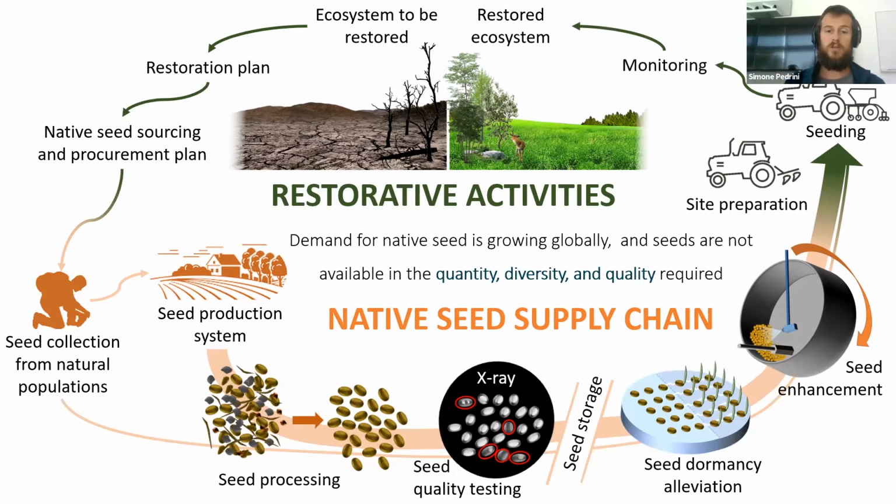In my talk, I'm going to talk specifically about seed quality testing, but then we have Michael, for example, talking about some aspects of seed dormancy alleviation. Shane is going to talk about some elements of seed processing and some emblematic species. And then we have Paul Gibson-Roy and Peggy Orwell. They'll break down some of the aspects of the entire seed supply chain in different parts of the world.